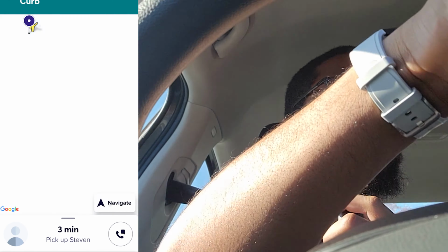So it's not a terrible ride. There's not a lot of traffic out right now, and if there was traffic, that would make this a bad ride. But I think we'll knock this out pretty quickly. And once I drop them off, I will set my destination filter, and I'll see you guys then.